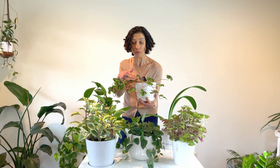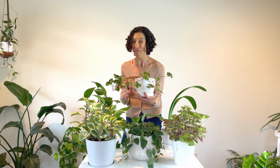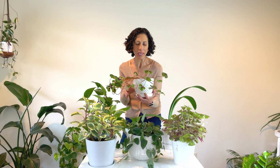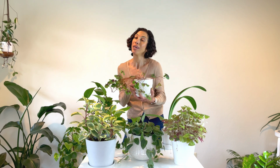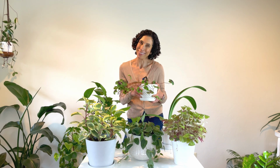So what I'm going to do with this guy is I'm going to cut back all of these stems. I'll stop watering it for a couple of weeks. I'll put it in a dark room, and then in a couple of weeks, 2, 3, maybe 4 weeks, I'm gonna start to see new growth happen. And when that occurs, I'll start watering again and it'll be ready to be full and lovely again. So task number 3, put your plants to bed.